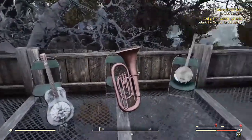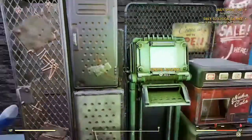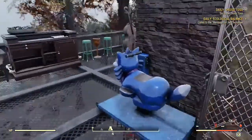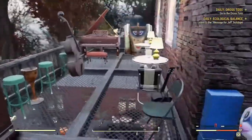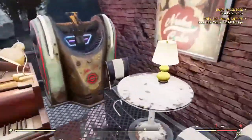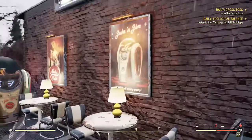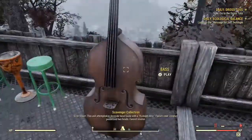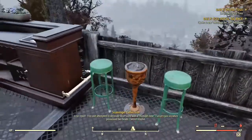We've got a little band set up. Another vending station. I imagine I'd put food in there, because over here is a little eating area. Once again, I like the way it's decorated. I just wish the walls looked a little bit better.